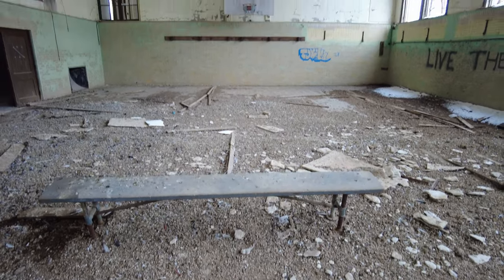Oh, somebody has really good cursive handwriting. Oh, good job. Some old graffiti in here from the 1990s, 1980s. This place has been abandoned for so long that it's got graffiti and people signing the chalkboard from the 1980s. All right. Let's go back to the hallway.